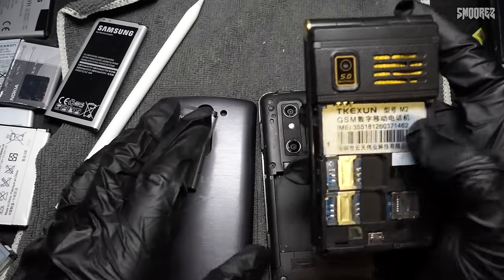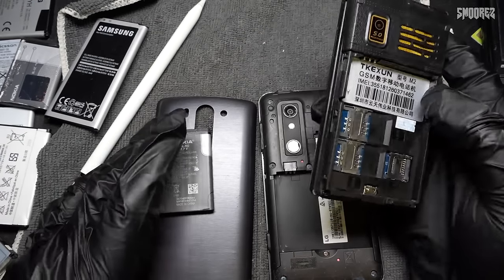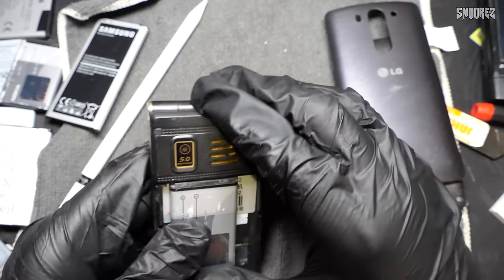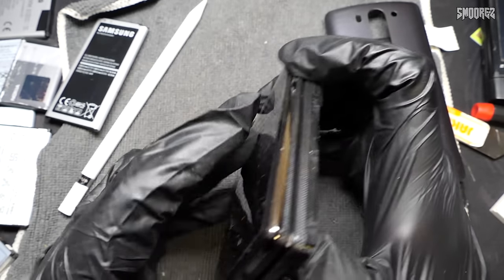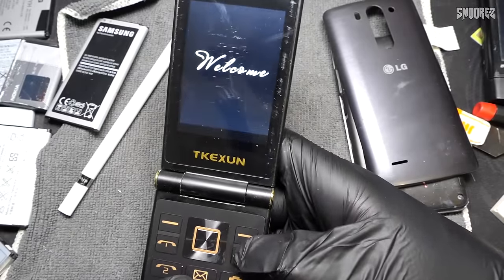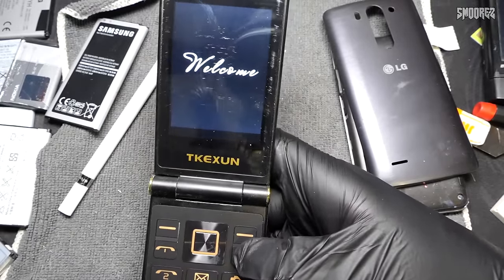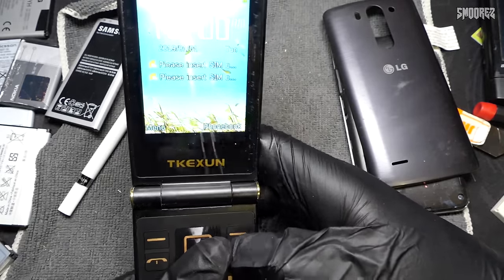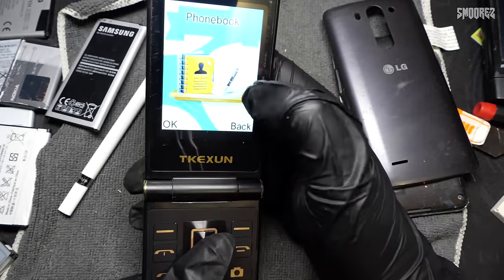Why don't we try the Texan? Maybe that's the name, Texan. That would make sense. Texan. This should work off a Nokia battery. I mean, like, it would make sense if it did. This is a welcome to. Oh, God. Everything is perfect. Wow. It's like the shitty OS.